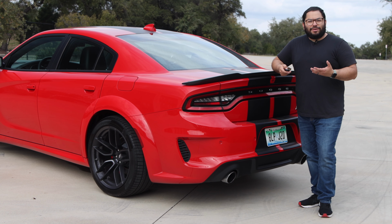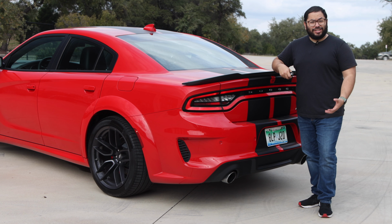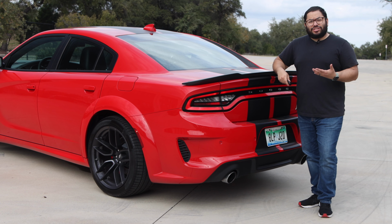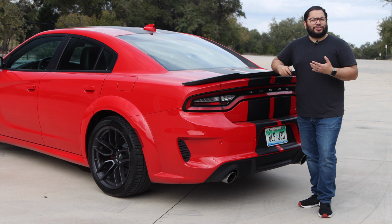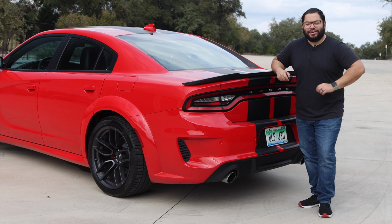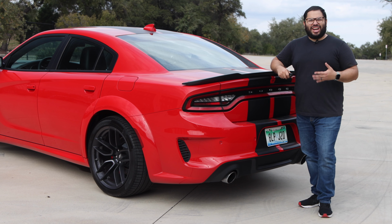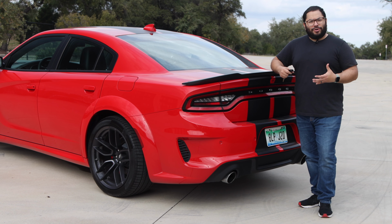Now, what does everyone like about a race car? The way that it sounds. So with the Dodge Charger and the remote start, you can hear those 8 cylinders roar to life. Yeah, we're going to have to turn it off because it's a little loud. But for a race car, it's awesome going down the track and just feeling the sound of your engine roaring.